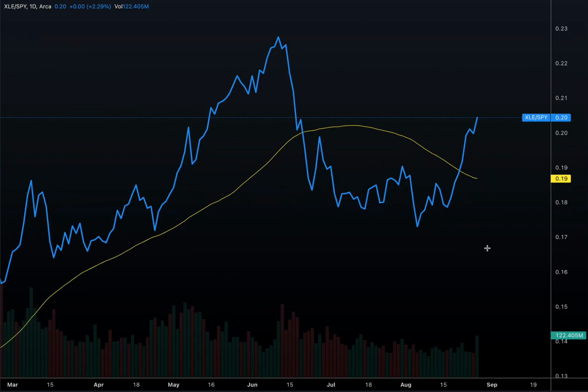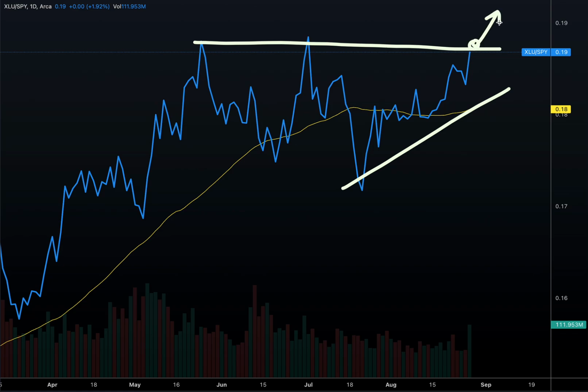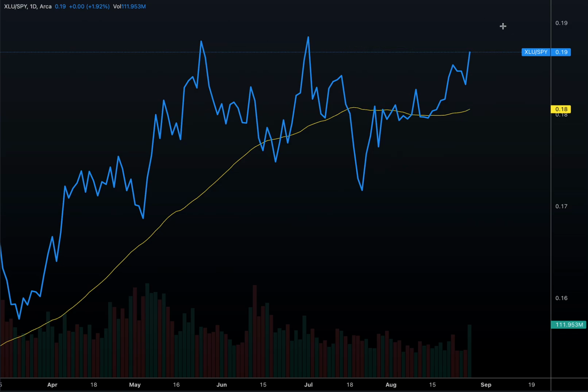Here's the XLE on a relative basis to the SPY, and you'll notice that this is pointing higher, of course, not a great look. We already covered that on the structural chart, and the same thing in the XLU. This pattern, again, it's hard to say anything bearish about that pattern. Sort of an ascending triangle look, looks like it can make a new high here. Not good in terms of finding a risk on bottom in the S&P 500.